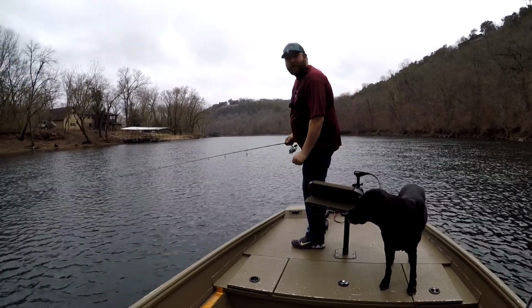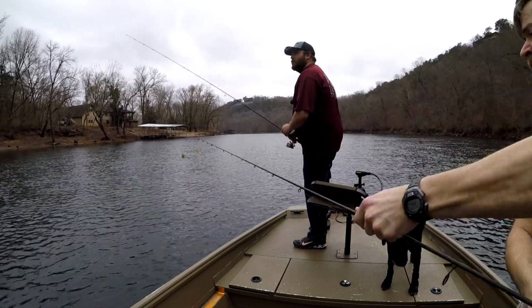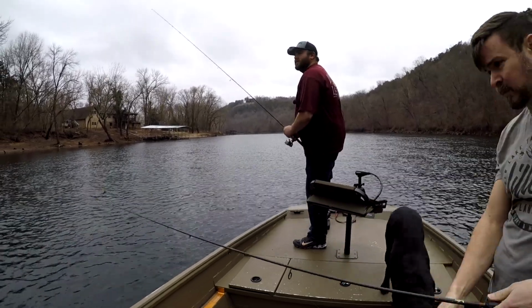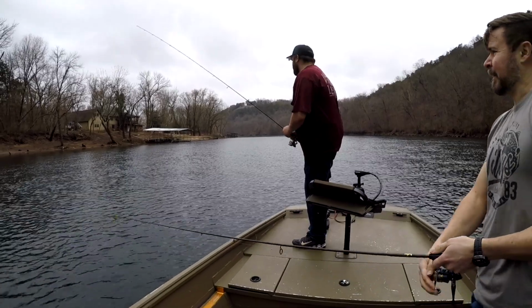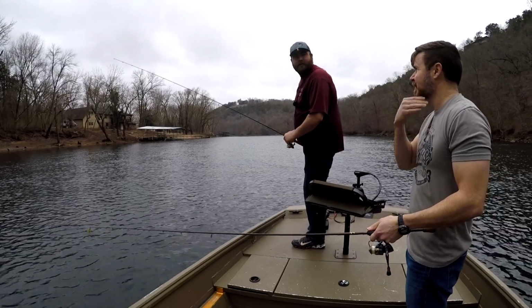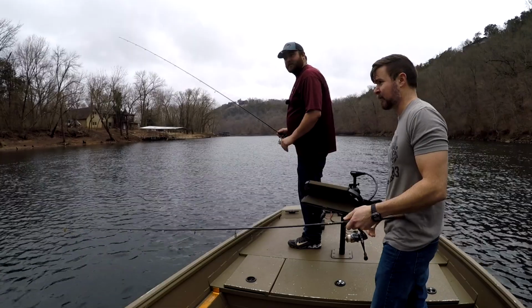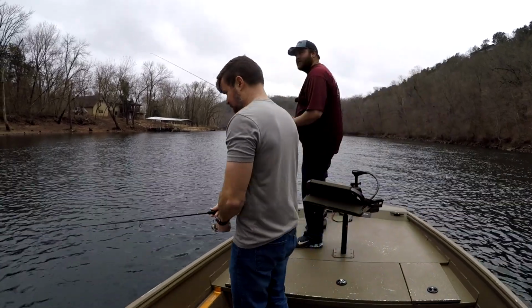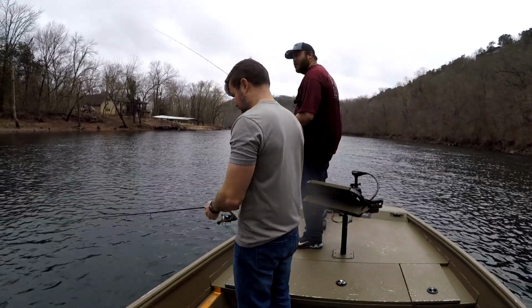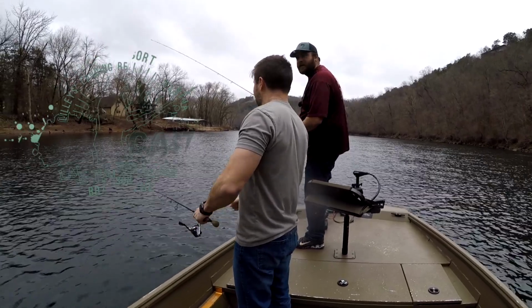Blake, Nathan, and Jackson here today with Lilley's Landing Resort and Marina on beautiful upper Lake Taneycomo. It is February the 28th, Sunday, the last day of the month. Last day of fishing licenses in Missouri. Also, Nathan says today is the last day of your 2020 fishing license. As of tomorrow, you will need a 2021 fishing license. And we're going to do the one cast today.